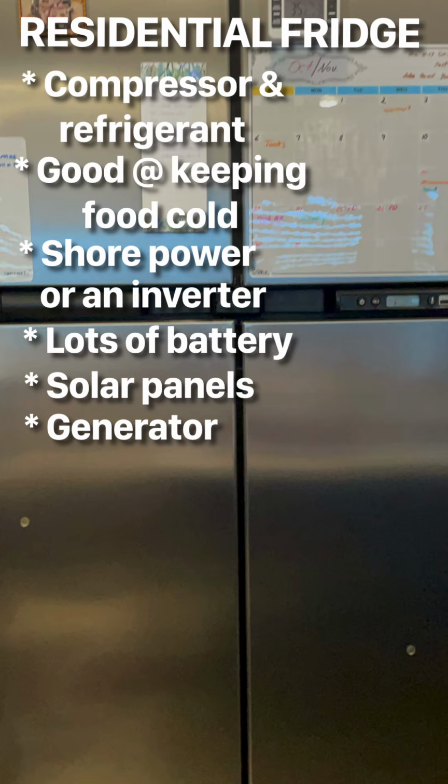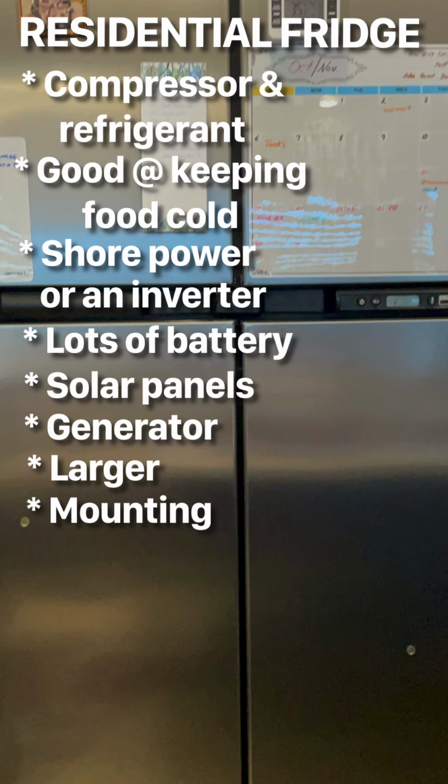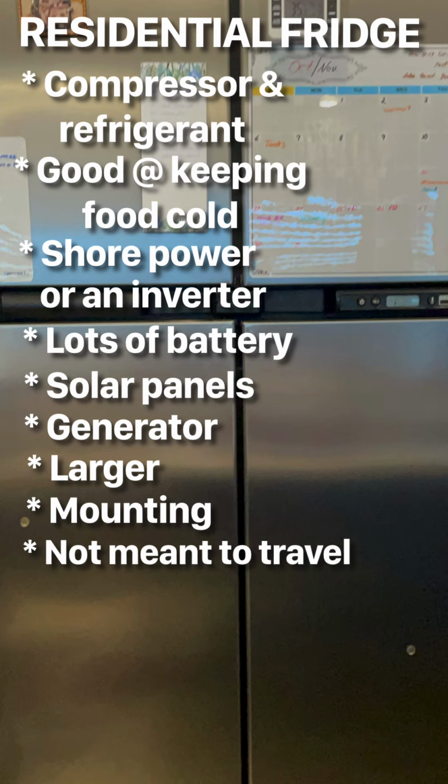Residential refrigerators can be the largest of available refrigerators. Most residential refrigerators are not built to go in an RV, although there are some that have the ability to mount them in a cabinet and are called RV residential refrigerators. If your RV came with a residential fridge, the factory will have mounted it, but if you are replacing another type of fridge with a residential, then you'll need to figure out how to secure it for travel. Because residential refrigerators are not intended to be in an RV and travel down the highway, they may not hold up to the rigors of traveling down the highway.